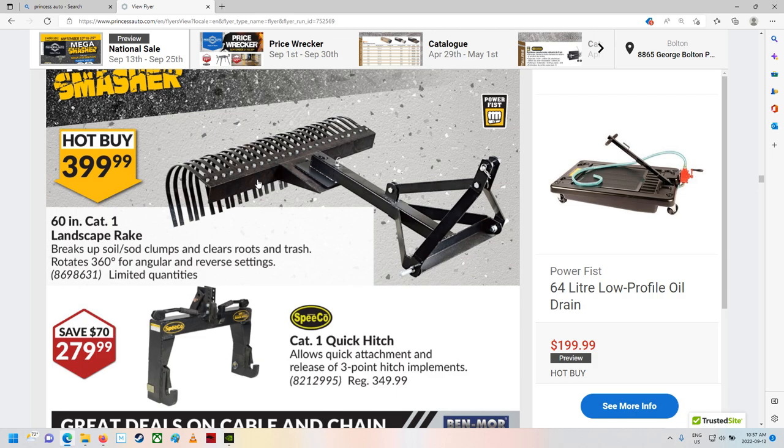Ooh, one of those landscape rakes. That's kind of cool. $400. That'd be good for going through my garden and pulling out the junk, but for all I would use it, I don't know if that would work. I don't really need that, I don't think.